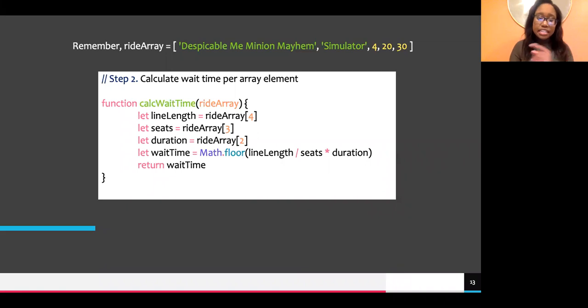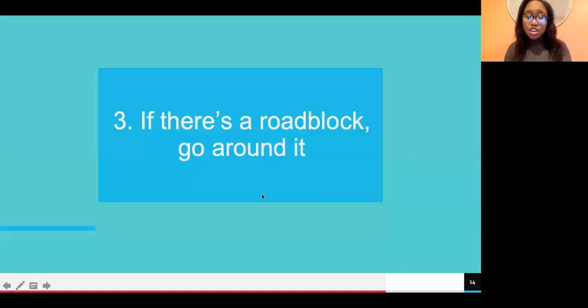And keep in mind that this wait time equation was given in the assignment. Just like this, they said wait time is calculated by X, Y, and Z. And so that was not something I needed to figure out on my own. However, that goes on to the third point.